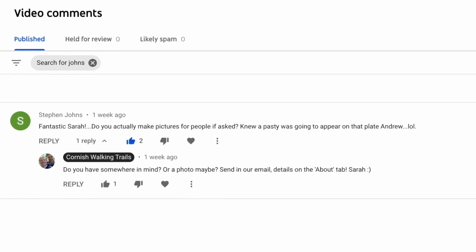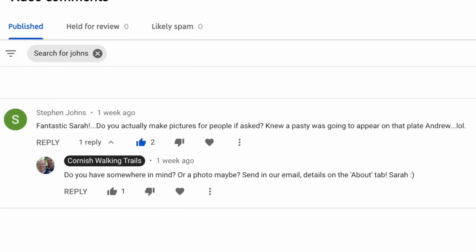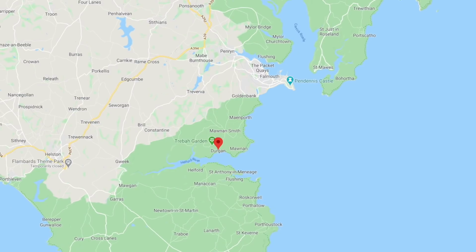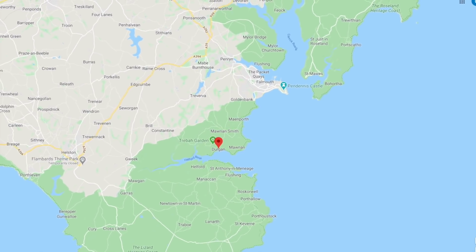One of the comments from a viewer was asking if I would do a piece specifically for him. He emailed me a photo of Grebe Beach. It's near Durgan on the Helford River here in Cornwall, a beautiful spot.